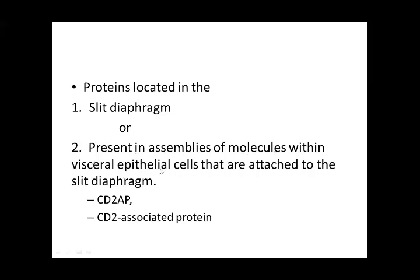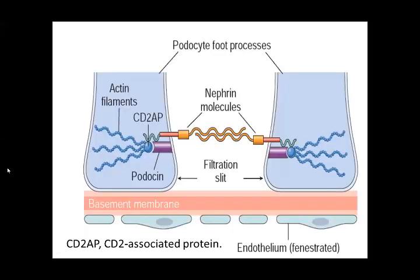Present in the assembly of molecules within the visceral epithelial cells that are attached to the slit diaphragm: CD2AP, CD2 associated protein. This is a podocyte associated protein. So this is nephrin. A nephrin molecule forms the diaphragm, and look at the nephrin when it enters the podocyte. It is attached to podocin here, to actin here, and to CD2AP, CD2 associated protein. CD2 associated protein, podocin, actin filaments: this is what nephrin is attached to inside a pedicle, and this is the ultrastructure of the visceral epithelial cells, or a podocyte.